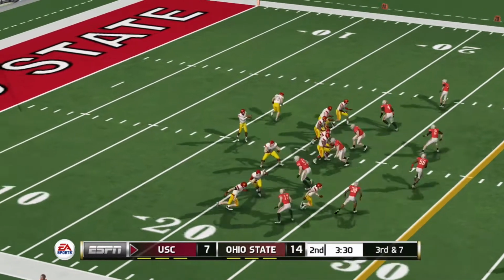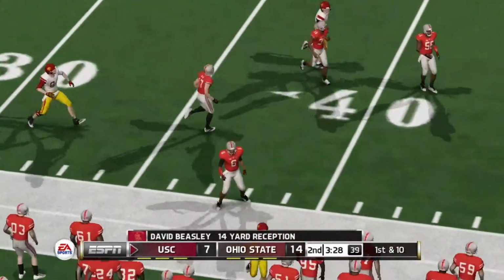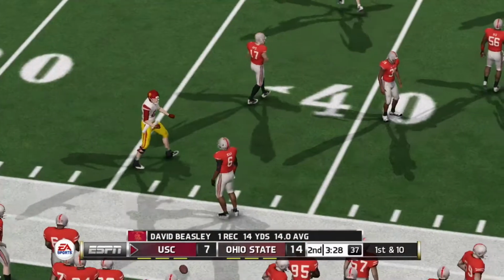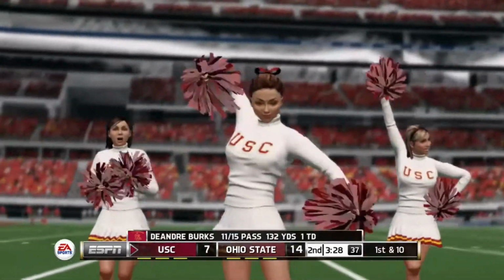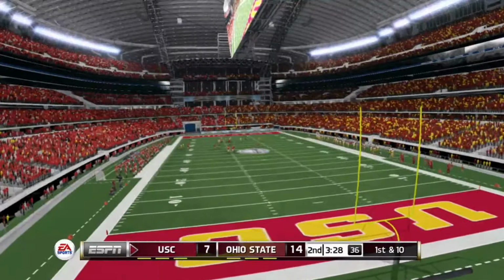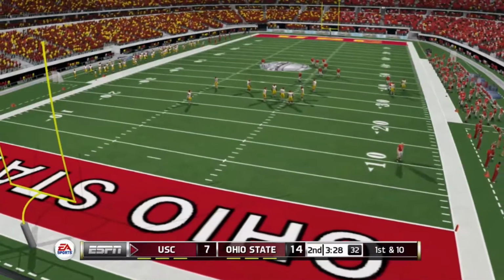Trips bunched together, bottom of the screen. Burks to throw. And a quick throw over to the right sideline. Beasley able to make the catch. Yeah, gets his foot down. I didn't know if he was going to be able to as he threaded that pass in there. Beasley does a great job getting one foot down, being able to get the first down. We'll see if they review it. I have a feeling that they might.